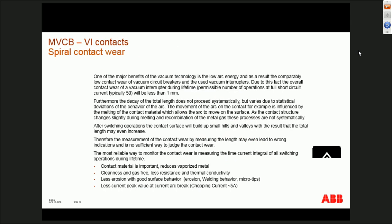One of the main benefits of the TMF type contact spiral wear is the reduced energy, which gives you reduced contact wear and allows for more even burning of the contacts. Because of this, combined with the materials of those contacts, your wear of those contacts will be less than 1 millimeter over the total life of that vacuum interrupter.